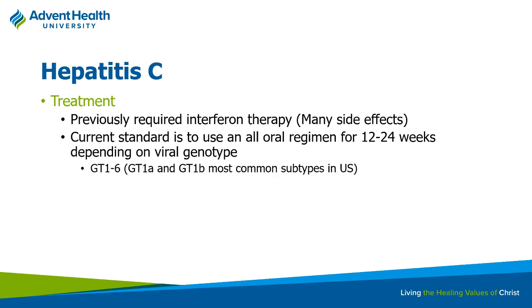So before, we used to use interferon. You guys remember any issues with using interferon? Anaphylaxis is a risk for sure. What else? Remember, it's stimulating your immune system, so it really just made you feel miserable. It had a lot of flu-like symptoms associated with it. It could worsen depression, cause suicidality. A lot of issues with it from that standpoint.